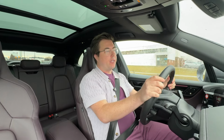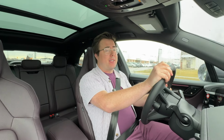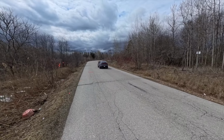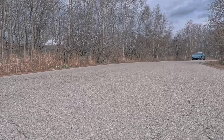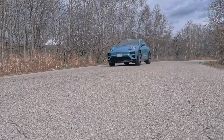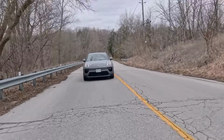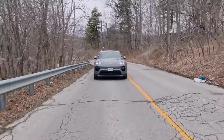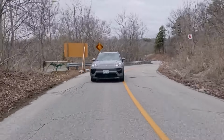I know what you're thinking. Does it still handle like a Porsche? Well, yes it does, largely. I mean, it also depends on what you mean by Porsche. Do you mean the vehicles that the brand sells the most of? The SUVs? Then yes, sure. It is heavier, but when you're doing steady state, high speed cornering, this feels like a Macan.